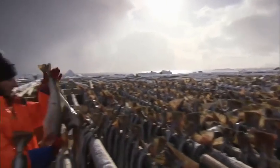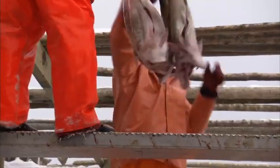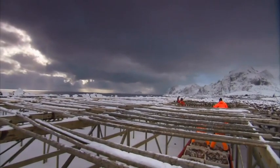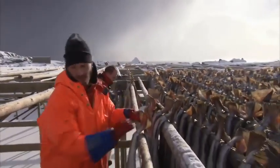The fish is hung to dry while there's still snow on the ground, and it hangs from February until May. The Lofoten Islands have the ideal conditions for drying cod, with temperatures just above freezing, a constant breeze, and not too much rain.